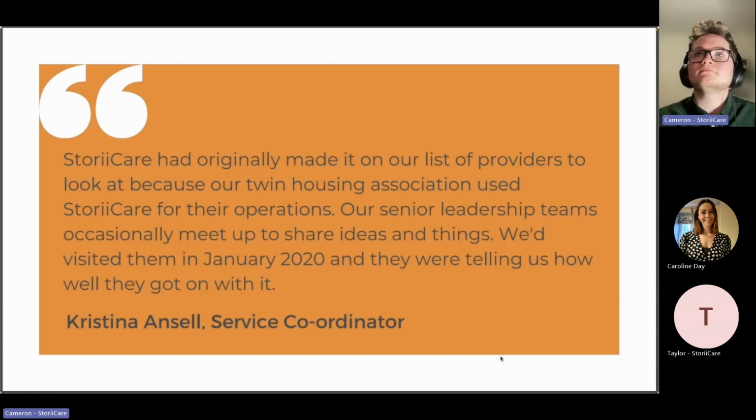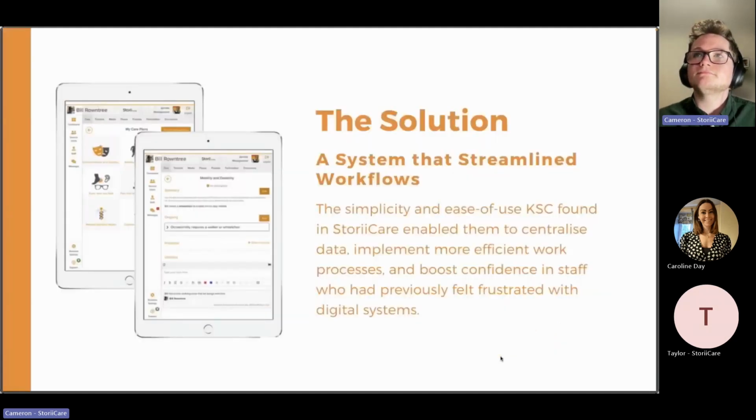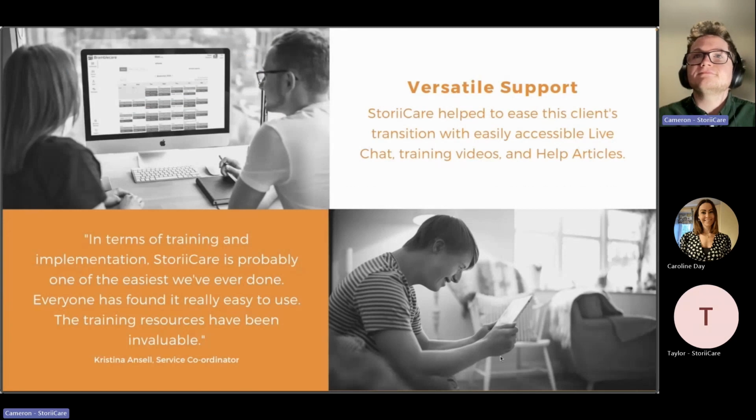Their sister housing association is a client of ours. So they visited them, saw how StoriiCare was being used within their care and support services, and liked what they saw. So with KSC, we worked with them to develop more efficient, streamlined workflows. They adopted a train the trainer approach. We gave their management a high level of support and training so that they could train their key workers and frontline staff. They also used a phased approach, starting by using forms and documentation on StoriiCare before they moved on to other workflows like tasks and outcomes.